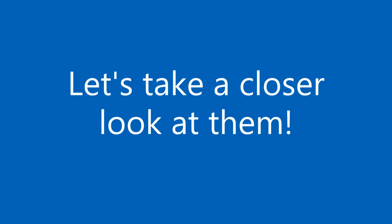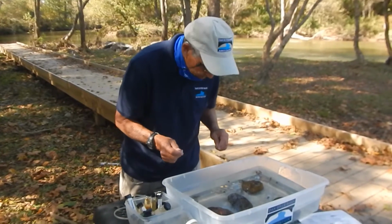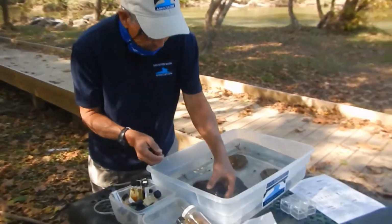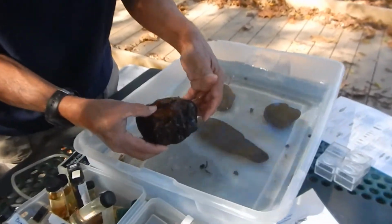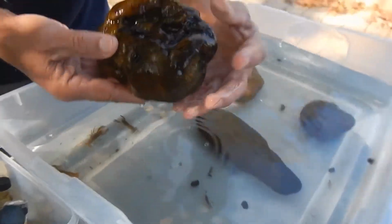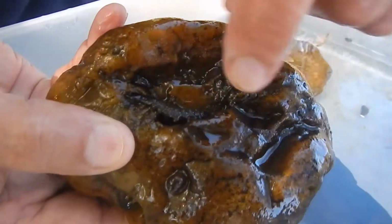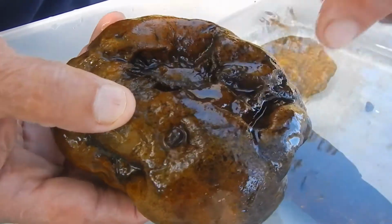So we mentioned stonefly. I had one in my hand a while ago. Let's see what else we can find here in the tub. Here we go. See how camouflaged this guy is? And we've got a snail hiding there.